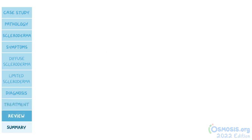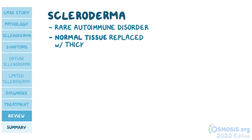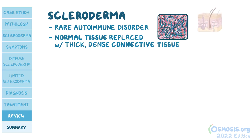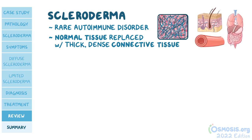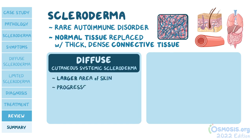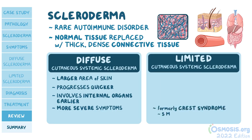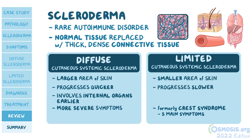Alright, as a quick recap, scleroderma is a rare autoimmune disorder in which normal tissue is replaced with thick, dense connective tissue. It affects the skin, blood vessels, and internal organs. There are two main types: diffuse cutaneous systemic scleroderma, which affects a larger area of the skin, progresses quicker, involves internal organs earlier with more severe symptoms, and limited cutaneous systemic scleroderma, formerly called CREST syndrome, which usually has only 5 of the main symptoms, affects a smaller area of the skin, progresses slower, and involves internal organs much later.